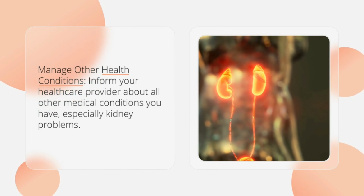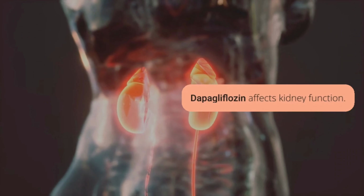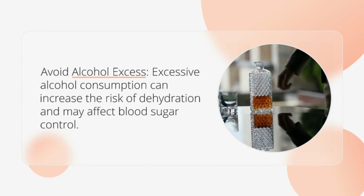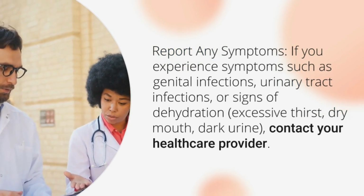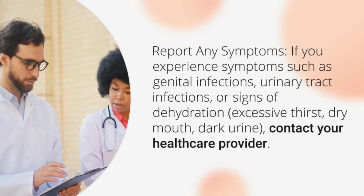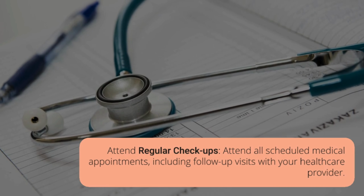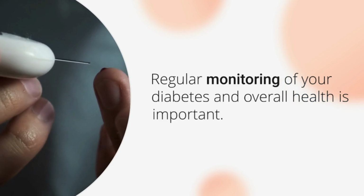Inform your healthcare provider about all other medical conditions you have, especially kidney problems. Dapagliflozin affects kidney function. Excessive alcohol consumption can increase the risk of dehydration and may affect blood sugar control. If you experience symptoms such as genital infections, urinary tract infections, or signs of dehydration, excessive thirst, dry mouth, dark urine, contact your healthcare provider. Attend all scheduled medical appointments, including follow-up visits with your healthcare provider. Regular monitoring of your diabetes and overall health is important.